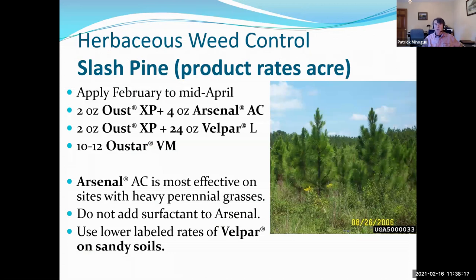Okay, slash pine. Here we begin in the coastal plain, February through mid-April. Common treatments there are combinations of Oust and Arsenal. And that's what I go to as a go-to treatment. A lot of times also I'll use combinations of Oust and Velpar, that's sulfometuron and hexazinone, whereas Oust and Arsenal is sulfometuron plus imazapyr. And then Oustar is a combination of sulfometuron plus hexazinone. And you see the common rates that we use for slash, which is predominantly in the coastal plain.